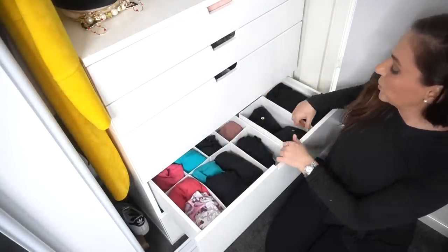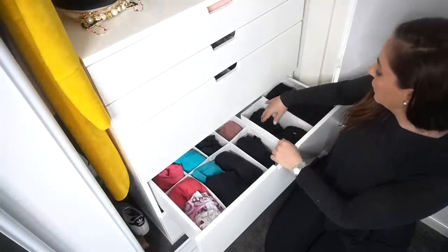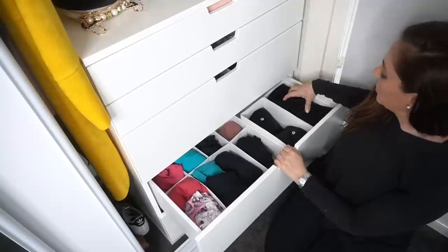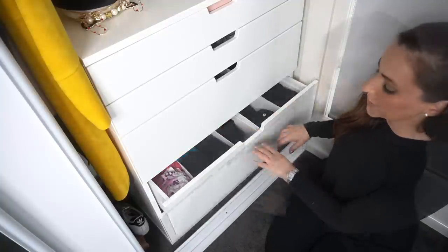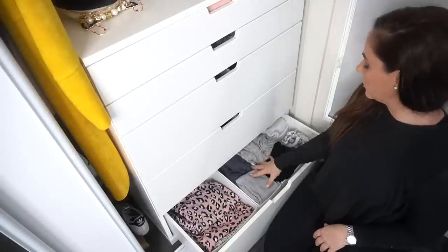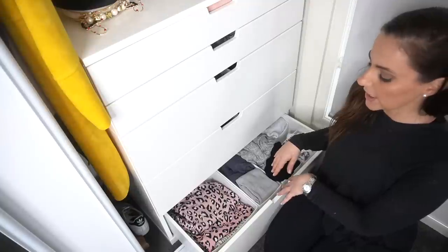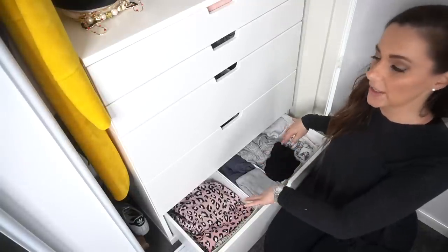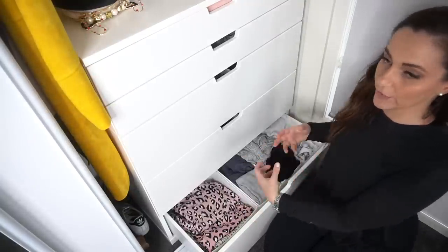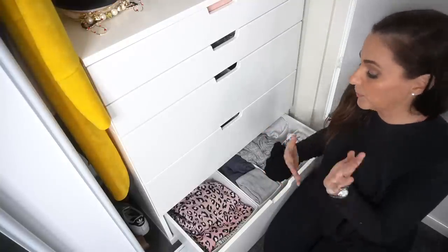And then these are also other Skubb organizers that fit extra leggings and shorts. And then down here in this bottom one, I just have pajama sets, loungewear and pajama socks. So it is really good to have it separated and divided, so it's easy to store everything where it needs to be stored, but it's also really quick to put away your clothes.